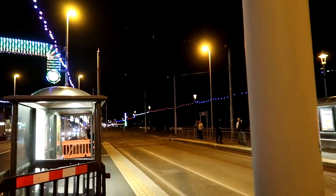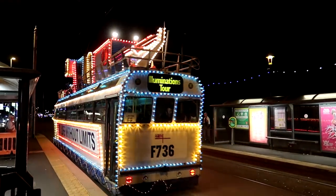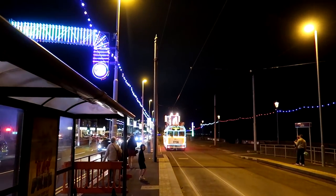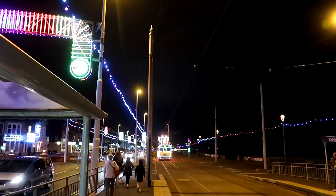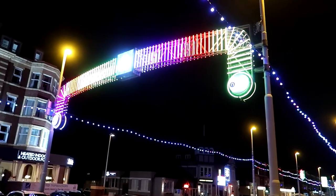Oh, illuminated tram again. Close up view. Oh, I love it. You might be thinking, hang on a minute, why is the tram not stopped? The illuminations ones, you have to get on at certain stops down at the other end. That's why. So, yeah, he's not just ignoring us. But yeah, we're going to get on the tram, and it's going to take us down to Pleasure Beach. Then we're going to walk from there down all the lights towards the tower.